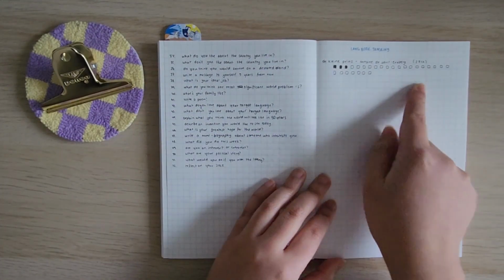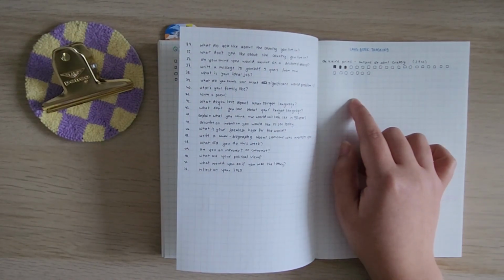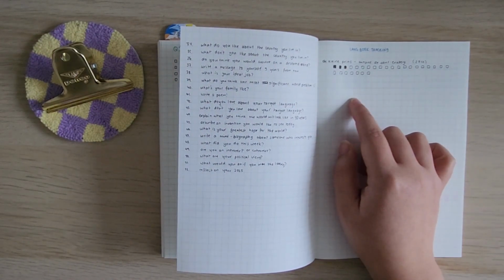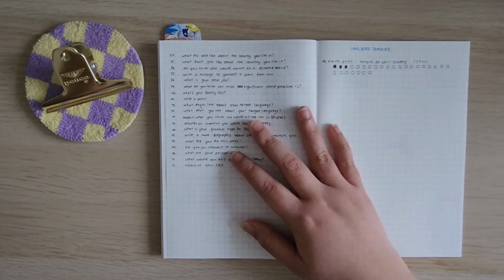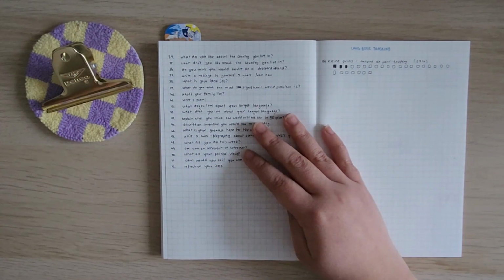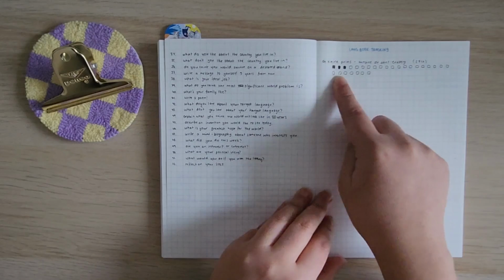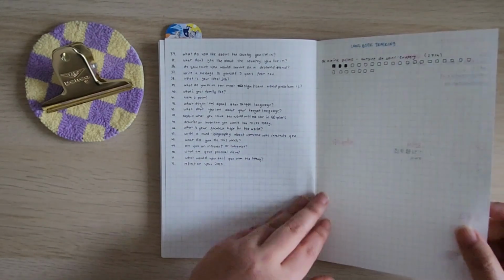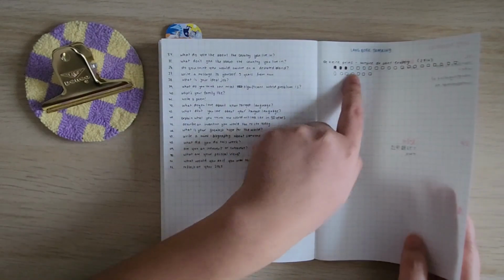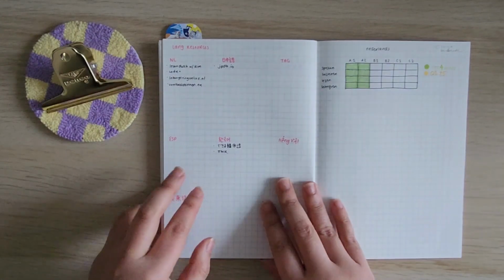Language book tracking. I've been trying to get through The Little Prince for so long in Dutch, but I don't know why, for Dutch it's not really hitting me the same. But I'm hoping to get through it. So I'm hoping to just track this. This is just the chapters, and then I'll color it in once I've finished the chapter. I think I'm up to chapter 5, so this is not up to date.